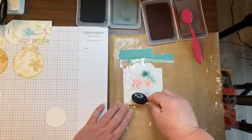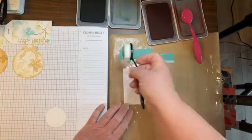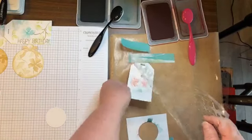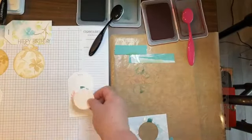Oh, that evergreen is really strong. That's a flower petal, but oh well. It's going to be green now. Doesn't matter. All right. So let's take that up and look. We've got this funky looking circle, right? What are we going to do with that circle? We're going to jazz it up a little bit.